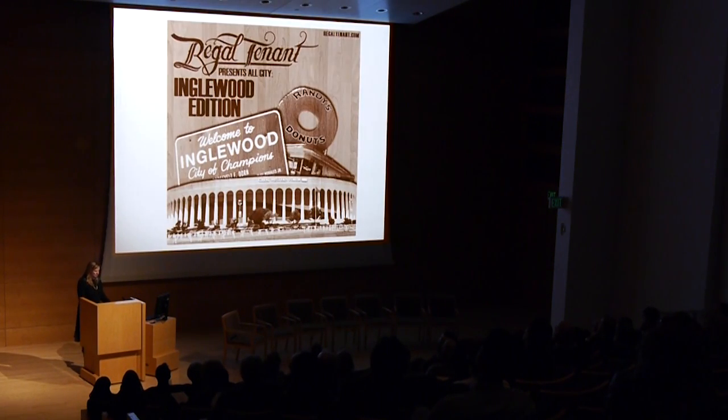To the city of Inglewood, which was known as the City of Champions, the Forum was part of the city's identity and critical to the local economy. The 1999 relocation of the Lakers and the Kings and the loss of these musical events was devastating to Inglewood and potentially to the Forum itself, which went from lauded to vacant in just over 30 years.